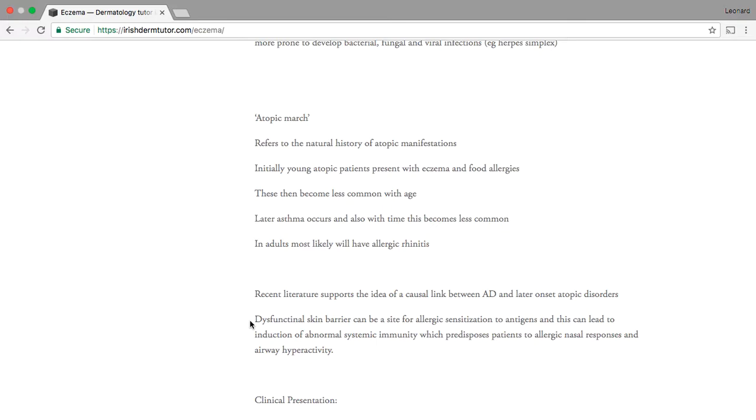And recent literature supports the idea that there's actually a causal link between atopic dermatitis and developing these later atopic disorders. So it's postulated that the dysfunctional skin barrier can be a site for allergic desensitization to antigens. So basically, antigens that shouldn't get into the skin do get into the skin, and as a result, you get an abnormal immune response, which can lead to abnormal systemic immunity. This may predispose them to allergic nasal responses and airway hyperactivity in the future.